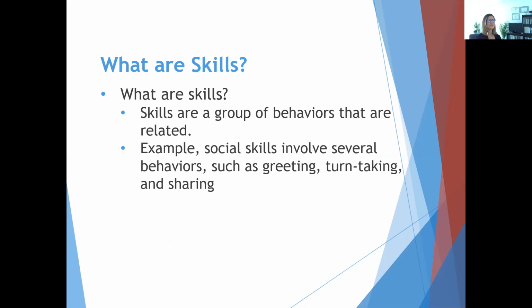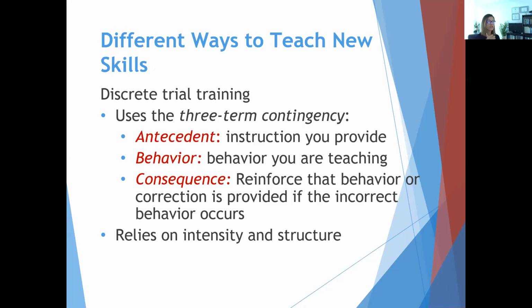Okay, so let's first take a look at answering this question of what are skills? From a behavior analyst point of view, we look at skills as a group of behaviors that are related in some way. For instance, a term that you have probably heard many times is social skills, right? When we talk about social skills, we're really talking about several different behaviors. Things like, and I just have a few here on the screen, greeting, turn taking, sharing. These are all individual behaviors that come together to make this group of behaviors that fall under the category of social skills in this example. And so when you're teaching skills, what we're essentially doing is teaching those individual behaviors that make up the group.